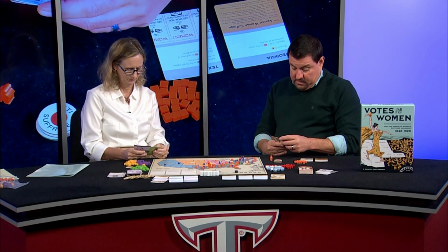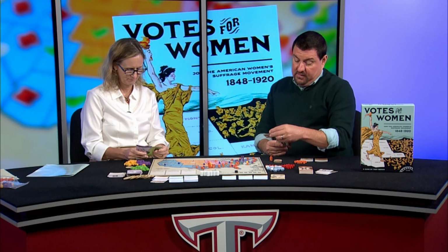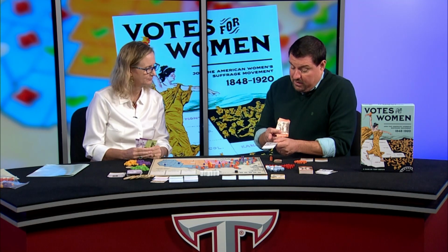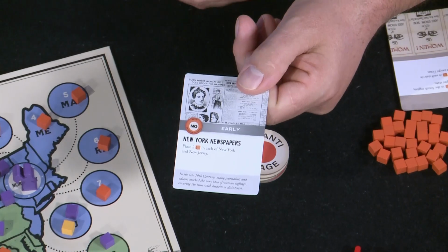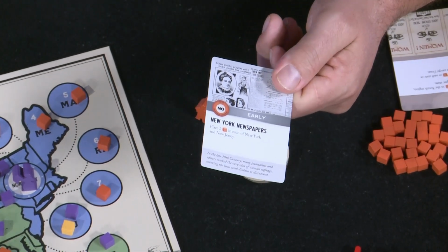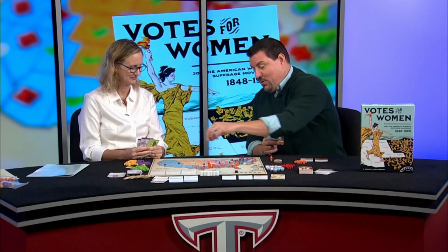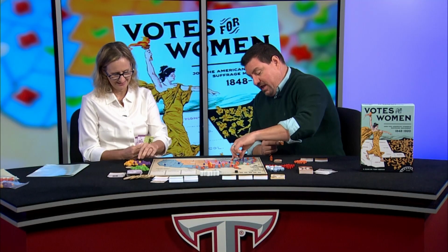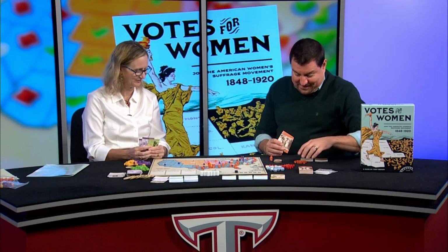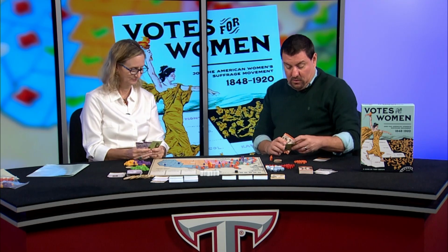All right. So let me see what I'm going to do. So now I am going to do this. So it's a New York newspapers, and it allows me to place 2 of my cubes in each of New York and New Jersey. So New Jersey, this is the hottest spot in the game, because I'm going to pull 2 out of there, and then you just claimed. So I'm taking 2 out of New York. I feel like I'm going backward on an escalator. Yes, it is. And then you said I can play 2 of these, so I can play a state.